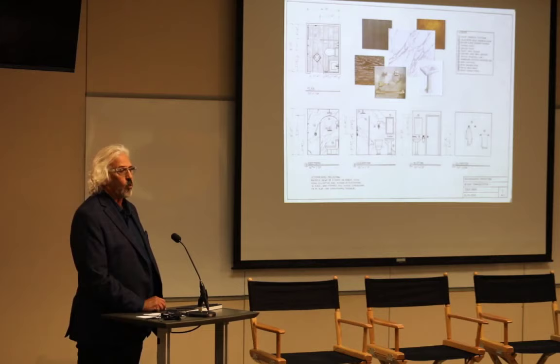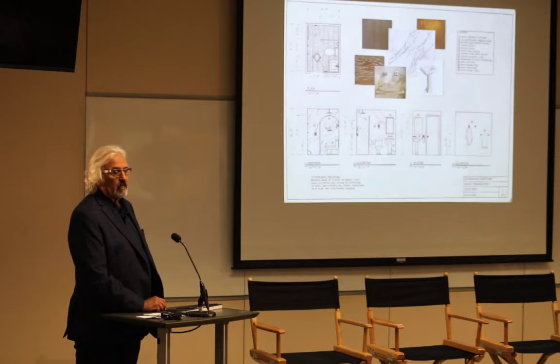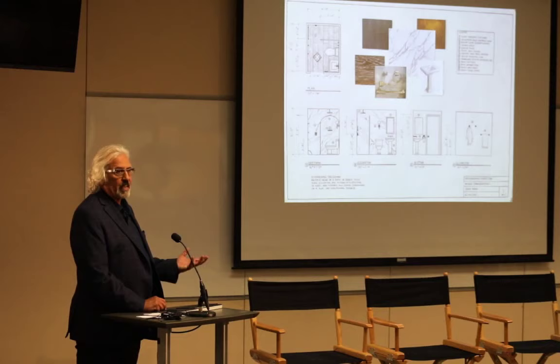And even after only 4 weeks into the class, people are already getting what is the foundation of an orthographic projection: plans, elevation, section, the ability to see 3 dimensions on a 2-dimensional surface.